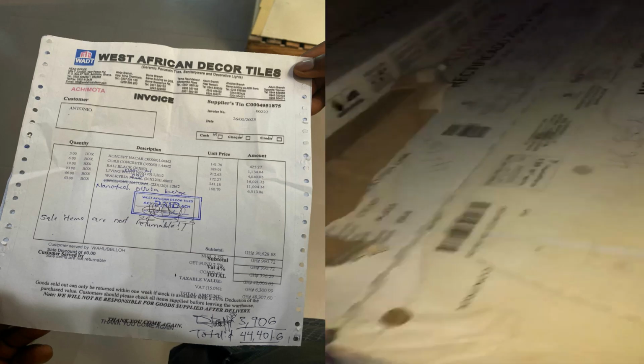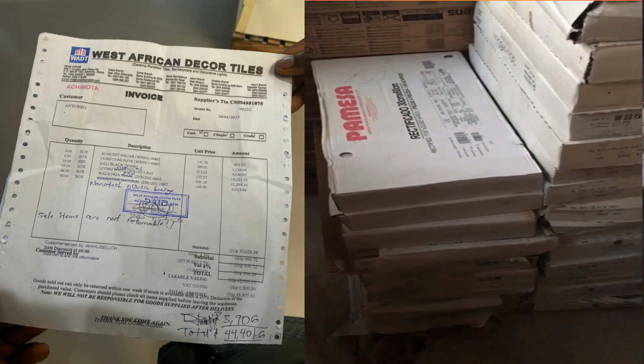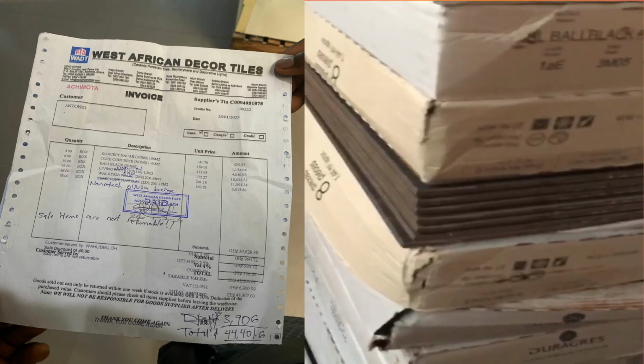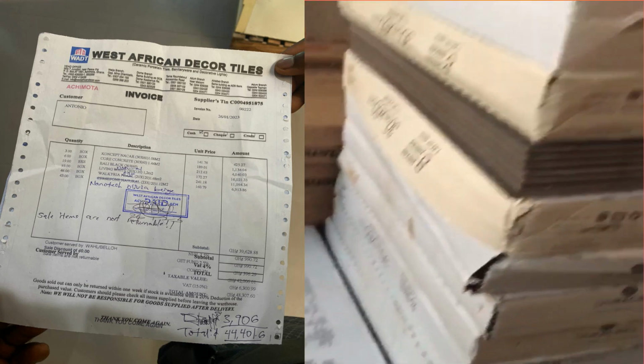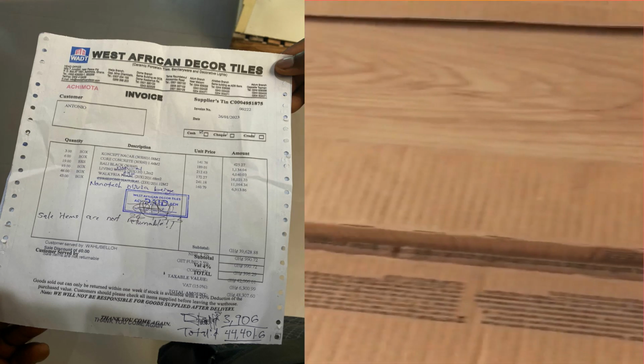Okay, in your view, I purchased my tiles for the ground floor. You know, the ground floor is not completely done. I only did one room for my in-law to stay in. So I have to buy the remaining tiles for the entire floor: the remaining 3 bedrooms, the hall, the kitchen, the bathrooms, everywhere.